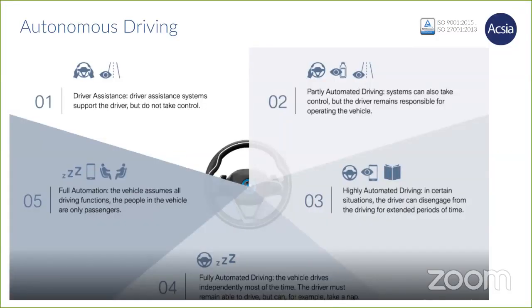Now let's check what the levels of autonomy are. As you all know, many companies have implemented autonomous driving, starting from Waymo. If I start from level one, almost all cars have this nowadays, which includes intelligent cruise control. If I go to level two, the automation can assist by centering the car within the lane, that is lane assist. It is also known as partly automated driving, where the system can take control, but the driver remains responsible for operating the vehicle. Then there is level three.